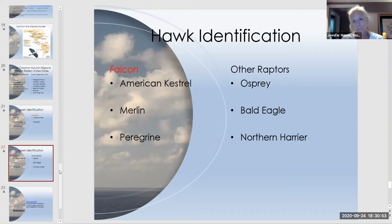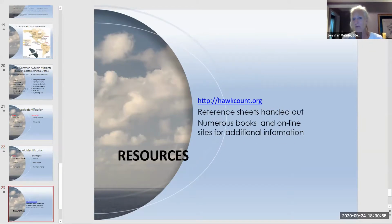Here is the site for the hawk count. You can do a hawk count search, or you can go to this site and you can see lots of different hawk count sites throughout the country, the data for years back that they have put into the system. So it's kind of fun to check that from time to time or toward the end of the season, just to see how many hawks have gone through a particular counting site.